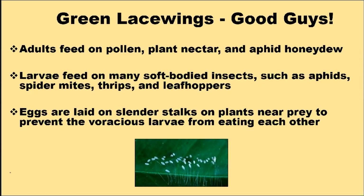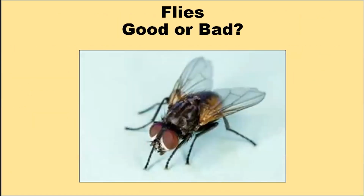The eggs are laid on these slender stalks on the plants, really close to the prey, because if this green lace wing female were to lay these eggs all in one group, these little larvae are so voracious that as soon as they hatch, they would eat each other. So instead, she has to lay her eggs separately so that they can hatch and go to eating the bad bugs instead of eating each other. That's a pretty neat way that nature takes care of things, doesn't it?